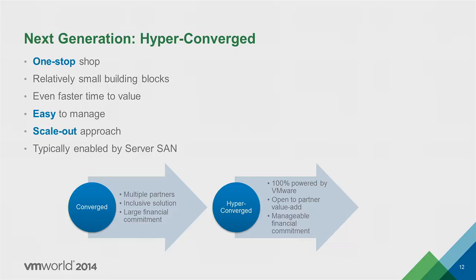Another key differentiator between the hyper-converged solutions and the converged solutions is the storage aspect of things. If you look at the converged infrastructure solutions, they will typically come with what I would call a legacy type of storage system. So it's a big storage system with a lot of spindles or potentially even flash, depending on what type of block you build, or at least you buy. But that's different with the hyper-converged solutions. The hyper-converged solutions are typically enabled by what's being called by the market a server SAN solution.